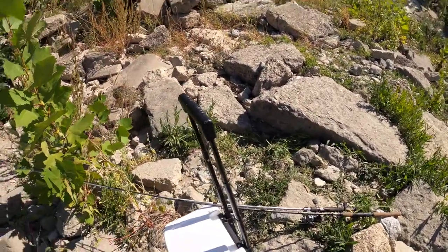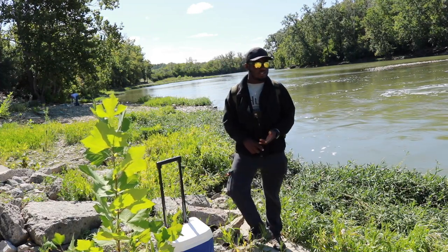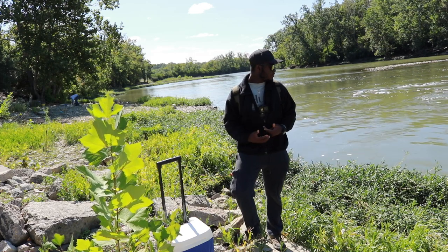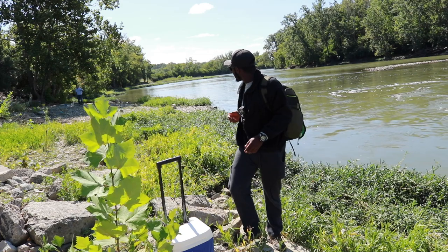Alright guys, so this is what I'm gonna do for today. I'm basically gonna use night crawlers and probably use some of my hard lures, my jerk bait.